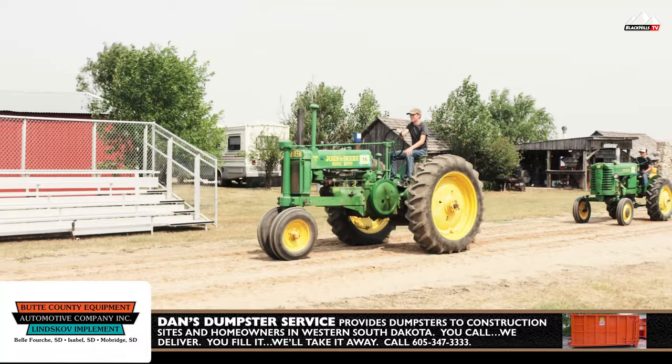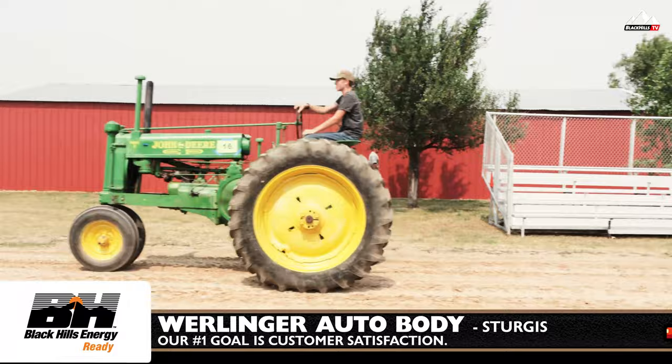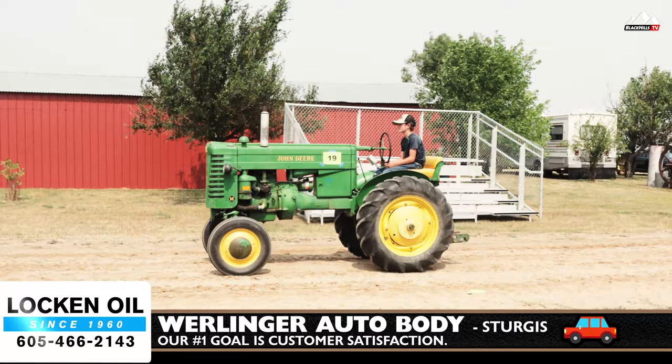This is a 1936 John Deere A, owned by the Andrew Vick family. Andrew's son Pearson's driving it today. Following that is a 1948 John Deere M, also owned by the Andrew Vick family. Andrew's son Jose is driving it today.